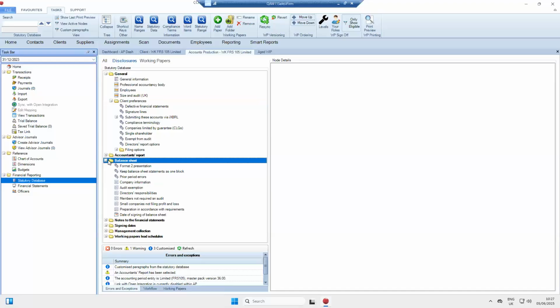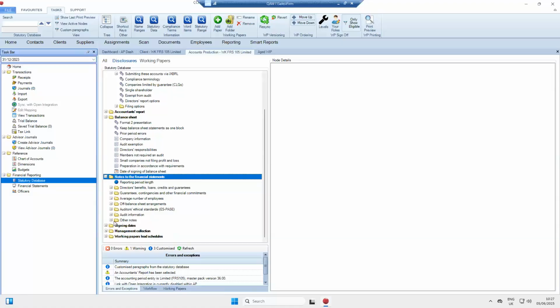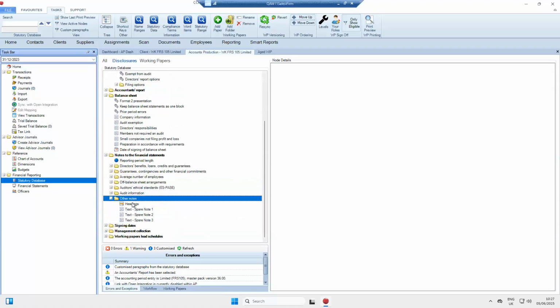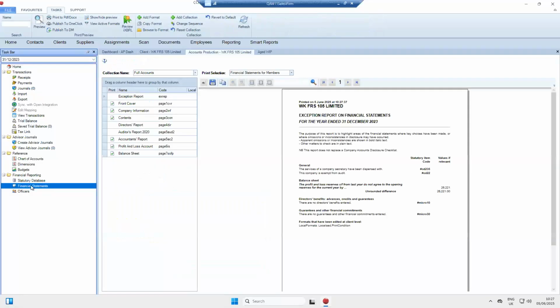Now we do have different presentation options when it comes to the balance sheet, so it's just selecting the right one for your particular entity. And you can add any other notes or bespoke notes that you might want to add into the accounts using the other notes section. So I'm just going to select onto the financial statements area, and this is really where the accounts all come together and you see the output that you've then input.